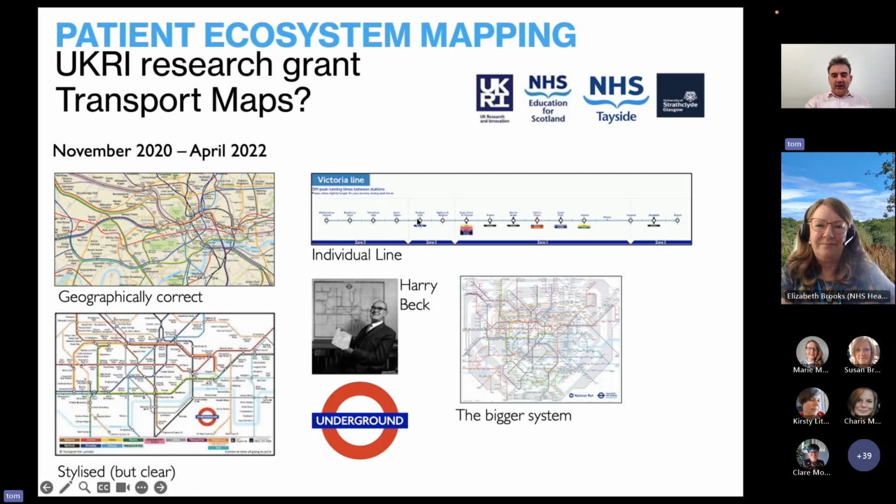You have here the Victoria line. That's like the cardiology line, which intersects with the diabetes line, which intersects with the cardiovascular line. Patients come in on the cardiology line. They have to step off at a certain point and go onto another line. They might be on the circle line for a period of time. They start off in zone 5, which is where they live. They have to go into the centre for their treatment in zone 1, and then go back out to zone 5 again. They have to get to their station by using a bus or an Uber. So there are enormous similarities between the two.